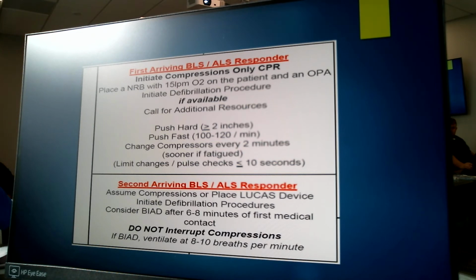We need to get the patient on the monitor. We need to get the pads on the patient. We need to get an IV or an IO, right? Get fluids hung. Give that first dose of epi. Whatever it is. Once we've done those things, right, then we can worry about the airway, because if we go ahead and put in an airway, now what? Nothing. You're stuck. Exactly. No one can do anything else. Okay? So the first thing we want to do is compressions and a non-rebreather.